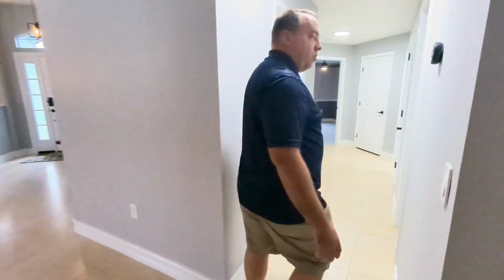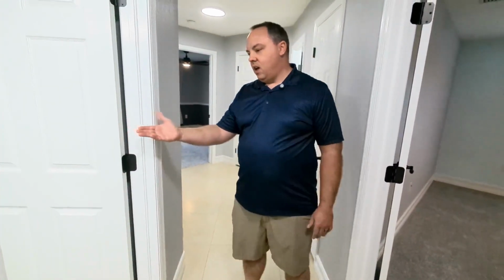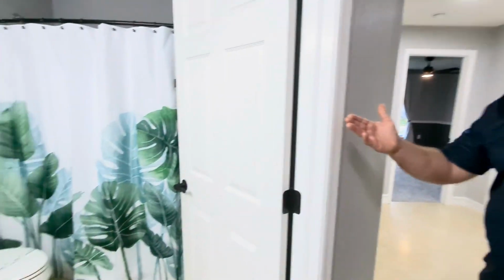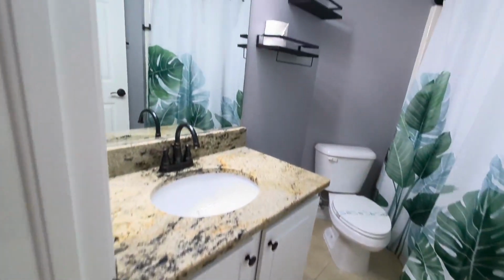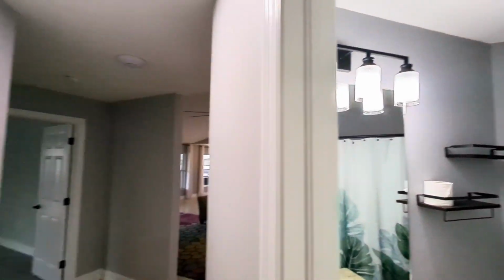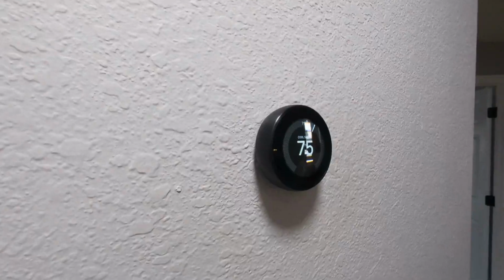This house does have 3 full bathrooms. The first one here is on your left side. It does have a tub and a shower in it. And you can see there's some shelving that's included here as well. And as you turn around here, I'll point out that we do have a Nest thermostat that can work with all the smart devices that you set up.